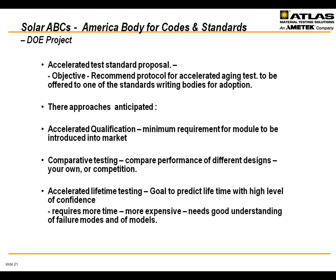So going forward, the Solar America Board for Codes and Standards has put out a directive, and it's anticipating mainly three tracks. In one, they're saying we need to have accelerated qualification tests. This is where tests will be done as a very minimum requirement for modules to be placed into the market. For a higher level of testing that is capable of comparing the performance of different designs, whether they're your own or your competitors', ABCs are saying you need to do testing like this as well, and one of the organizations needs to take this on.